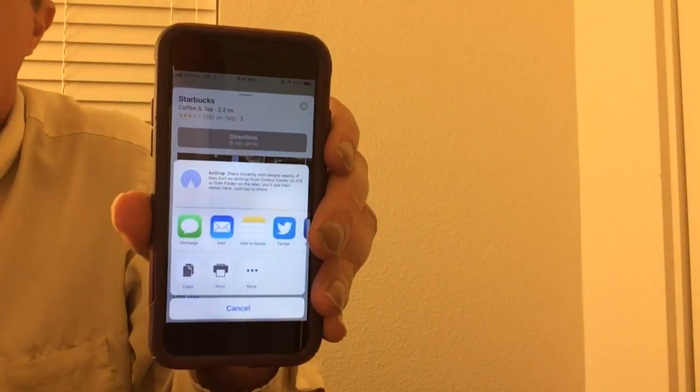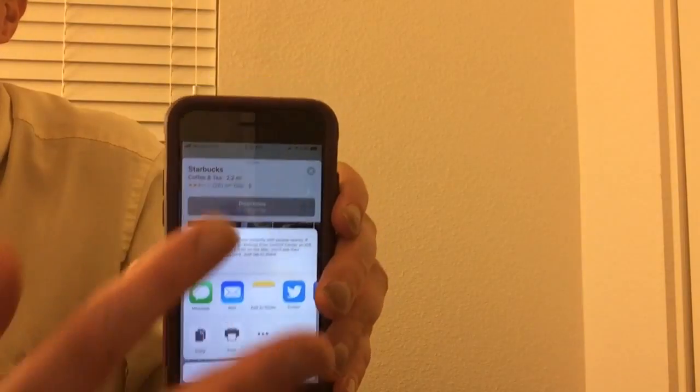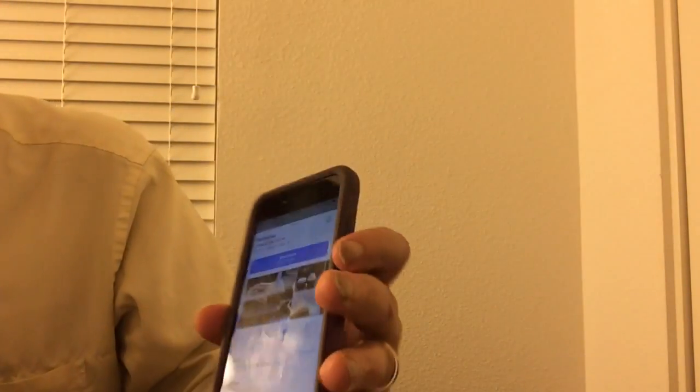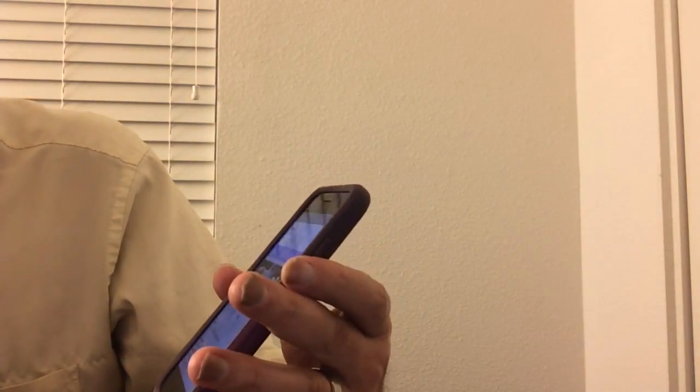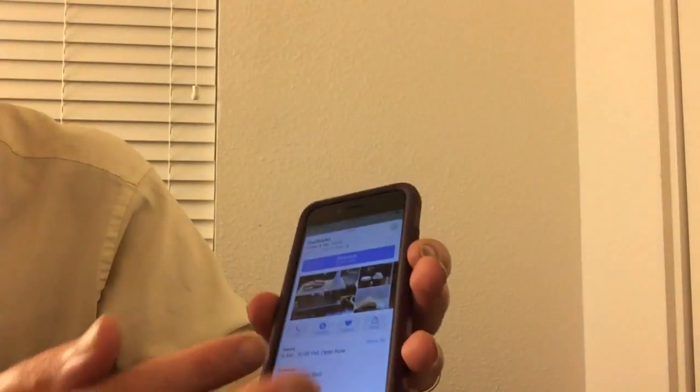So if we click share, yeah, you can share it just like you would share a photo or anything else you share on your iPhone. There you go. You can share it in a message or an email them and say, hey, here's where I'm at. Get your butt over here. So there you go. And that's a change from the maps in iOS 10.